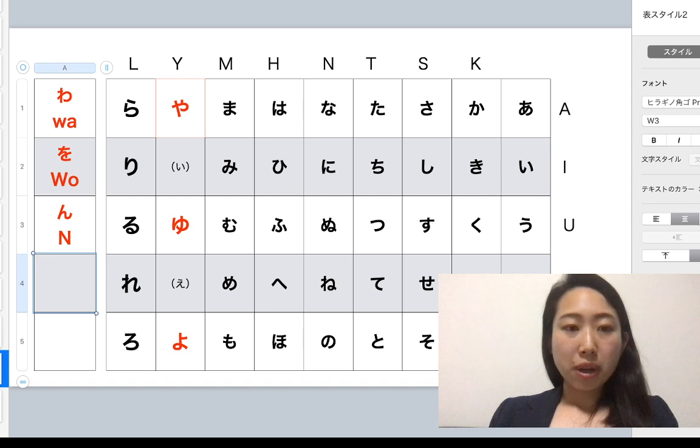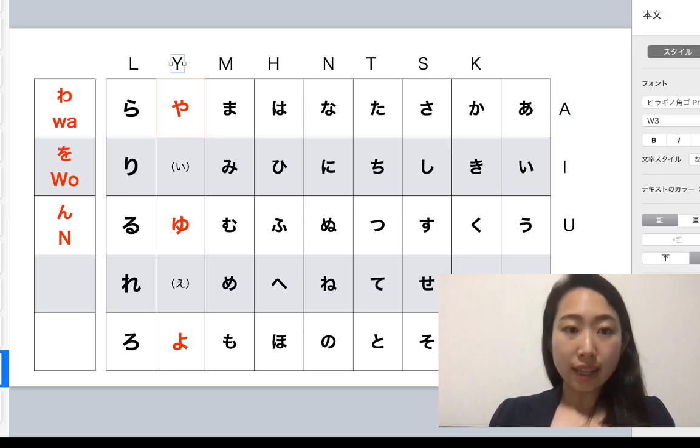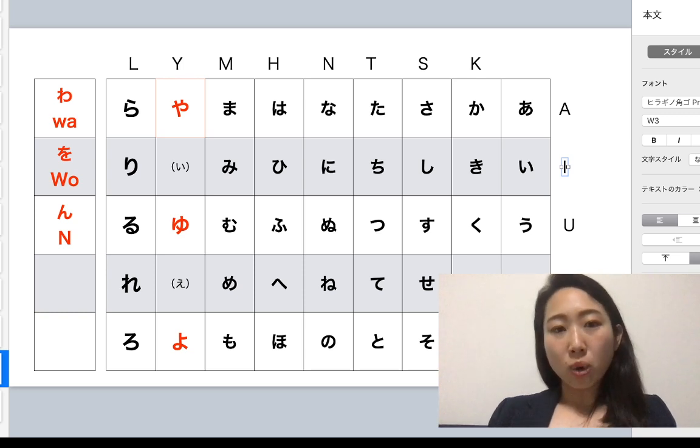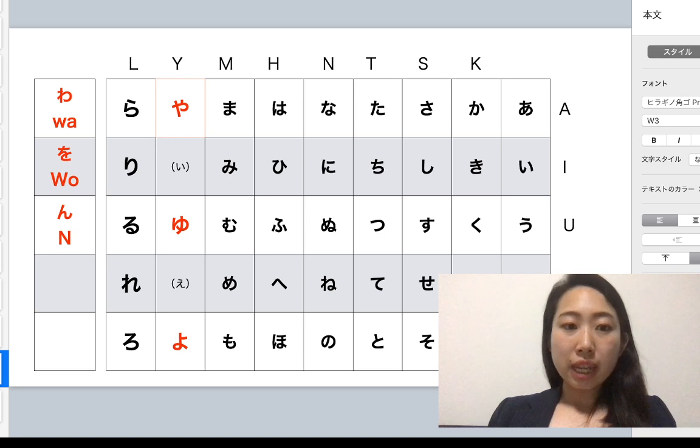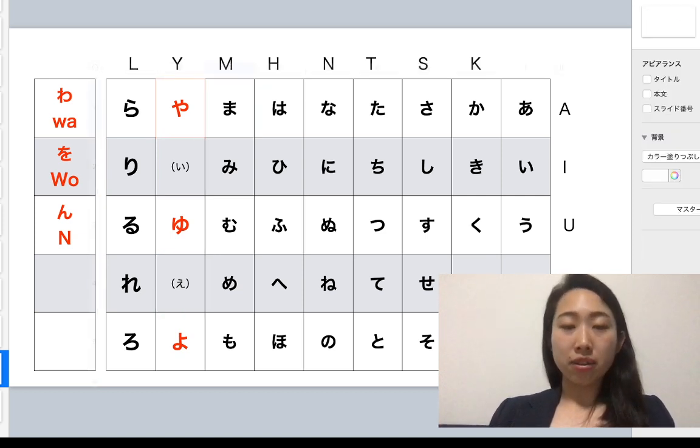Okay, so let's start with Y words. With the strategy we have used before, we would use Y and A, Y and I, Y and U, Y and E, Y and O. But actually, ye sounds like E, so we will skip the I and E parts of the Y line. So it's going to be ya, yu, yo.